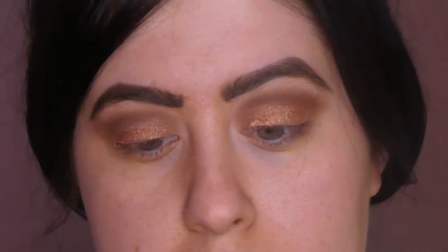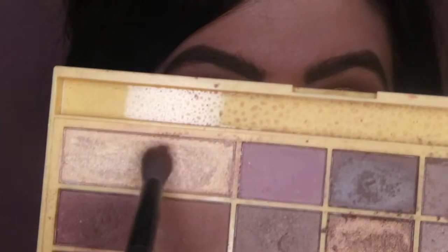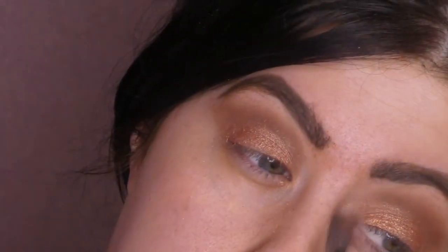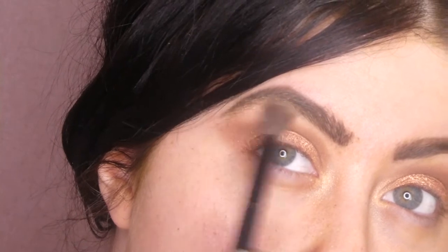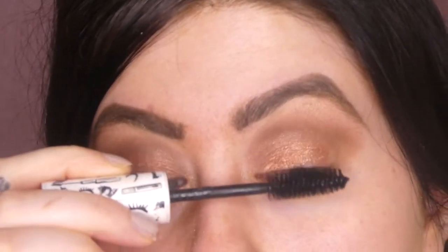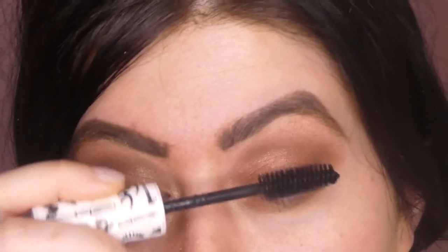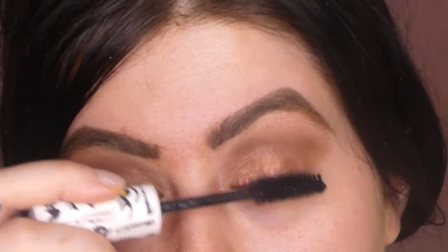Now going in with a different chocolate palette, I'm going to be grabbing this nice colour, and I believe it's called Fairy. And I'm going to put that into the centre of my eyes, into the tear ducts, and I'm also going to use this as a highlight for my brow. I usually do falsies with this look because it is quite a dramatic look. However, I'm going to show you how you can naturally wear it as well, and I'm just going to be using a mascara, and I'm just going to fill in my top lashes.